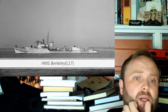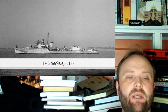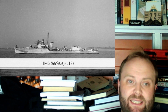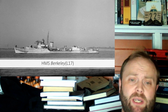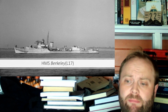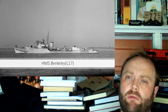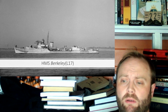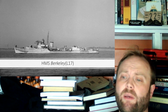And this is HMS Berkeley. And she's a really cool example of this class. Look at them. They're pugnacious. This is a Hunt Type 1. First generation, built by Cammell Laird. Lost on the 19th of August, 1942, during the Dieppe Raid. She was incredibly useful. But think about that.